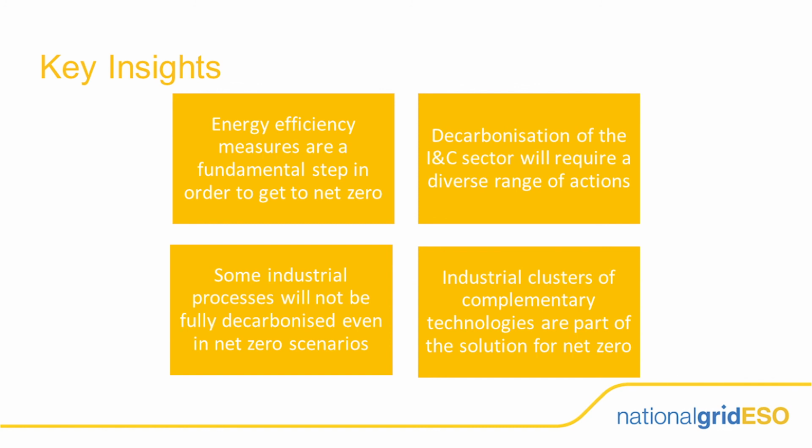Thirdly, an important point is that some industrial processes will not be fully decarbonised even in net zero scenarios. Regardless of the fuel used, some process emissions will remain due to the breakdown of raw materials in some processes. For example, in the cement sector, carbon is released when limestone is broken down. Finally, these process emissions mean that industrial hubs are more important and must include carbon capture technology. The hub and cluster approach reduces costs and risks for many potential CCS projects and enables carbon capture from small volume industrial facilities.